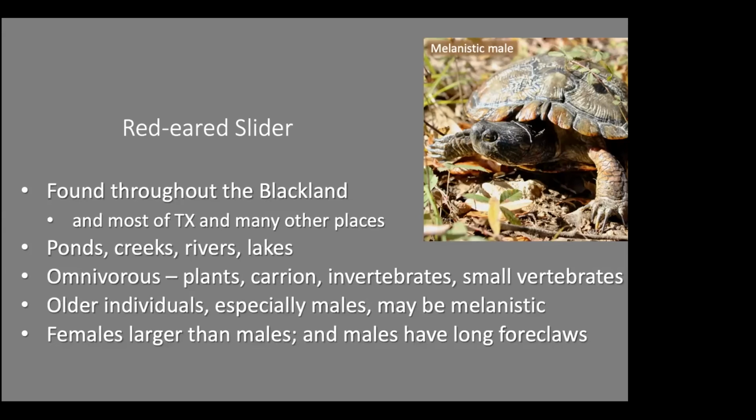So that's a real problem. They live in ponds, creeks, rivers, lakes. They eat lots of everything. Older ones, especially older males, can look like this one in the inset photo here. They get very dark. You can't really see the red patch anymore. They're called melanistic, or it's a melanism issue where the dark pigment takes over and they don't have much pattern anymore. Females get bigger than males, and males have long foreclaws that they use in courtship.